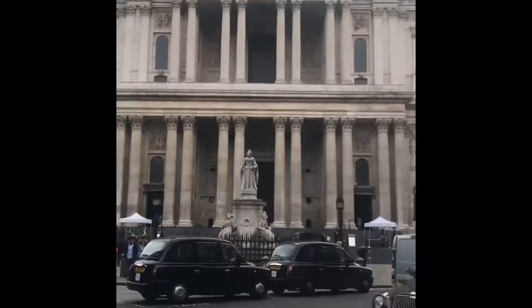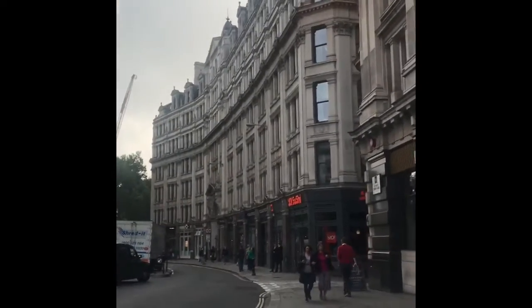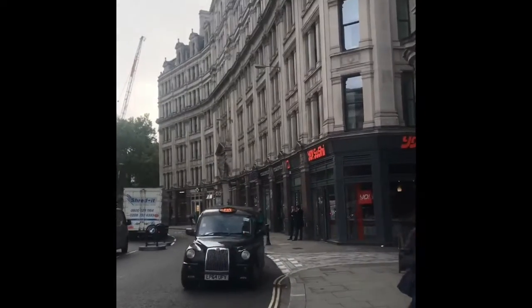So also here's the statue in the front of the cathedral. Then you'll see Yo Sushi here. So you can turn right at Yo Sushi.